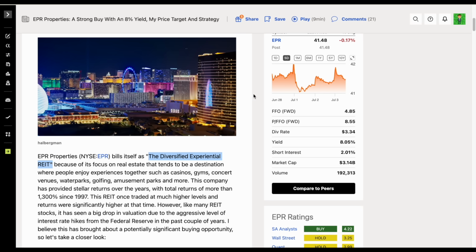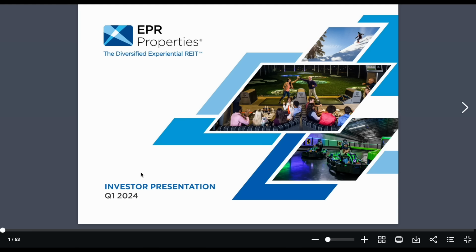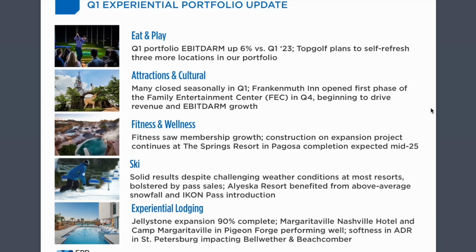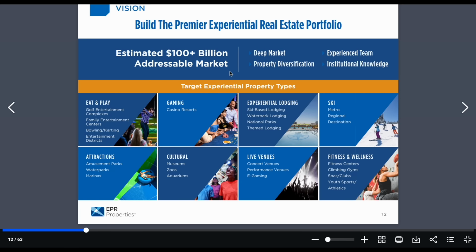So what I want to do is touch on their tenant base, talk about this for a moment, and we can actually see this in their investor presentation. If we go ahead and blow this up, let's jump over to the 6th slide. Here we can see their Q1 experiential portfolio update. The majority of their tenants operate in subsectors like eat and play, attractions and cultural, fitness and wellness, ski resorts, and experiential lodging.